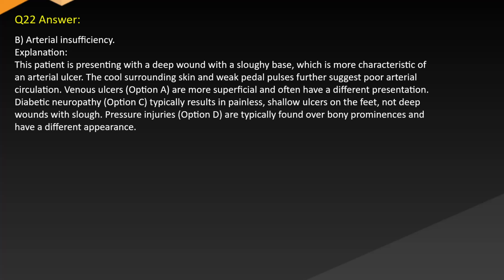Venous ulcers, option A, are more superficial and often have a different presentation. Diabetic neuropathy, option C, typically results in painless shallow ulcers on the feet, not deep wounds with slough. Pressure injuries, option D, are typically found over bony prominences and have a different appearance.